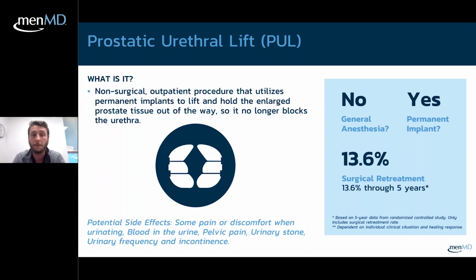And one of the things to note about this is it's not physically impacting the tissue, it's more moving it out. Again, most other minimally invasive procedures can be done after a UroLift implant. Some of the side effects include blood in the urination, low risk of any urinary leakage or stone disease afterwards, and some pain with urination that lasts typically about a week or so afterwards. There is a higher retreatment rate of the prostate gland, about 8.8% to 13.6%, depending on the study you look at, about 5 to 8 years.